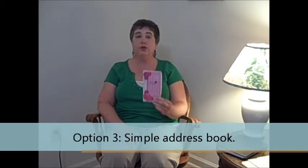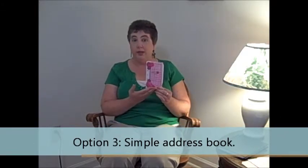My next password attempt was to go to the dollar store and get a $1 address book. This is actually not a bad idea because I figured that if I left it somewhere, people would think it was an address book. So a little bit of privacy here.